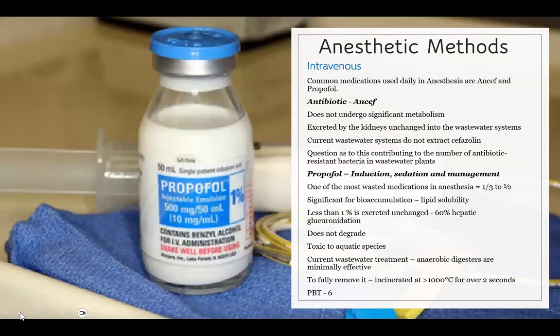So now we're going to look at our anesthetic methods and keep going with the IV stuff. I just picked a couple of the medications that we use for pretty much every single anesthetic case. First one is the antibiotic cefazolin. We give cefazolin, usually 2 grams based on patient weight, according to CMS, for every case to ward off any sort of complications of wound healing. It does not undergo significant metabolism in the body. It's excreted by the kidneys unchanged into the wastewater system. Current wastewater systems do not extract cefazolin.